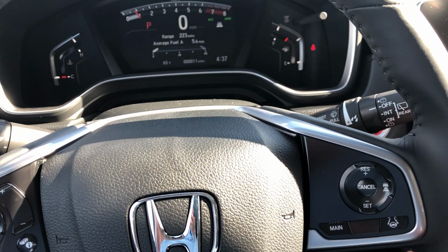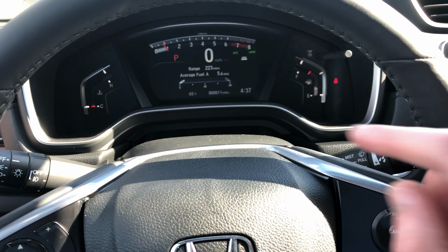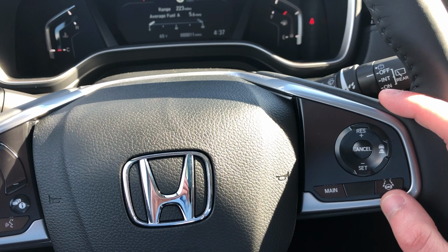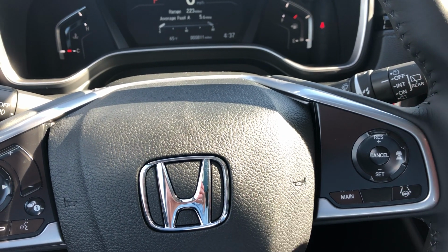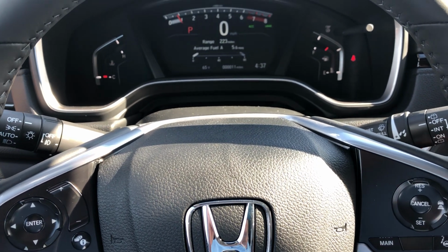Once it detects a car, it's going to have a little white car as the button shows above those dotted lines there. You're going to have your lane keep assist that works between 45 and 90 miles an hour, your highway driving. That keeps you in the center of your lane.